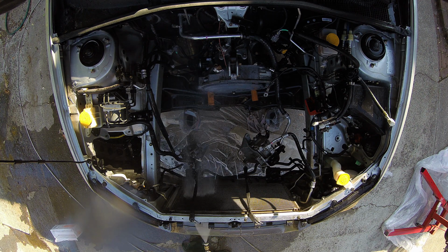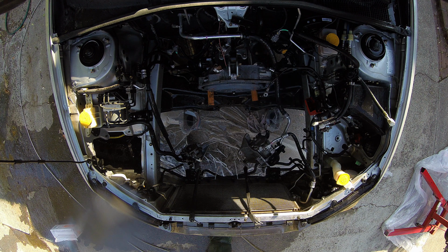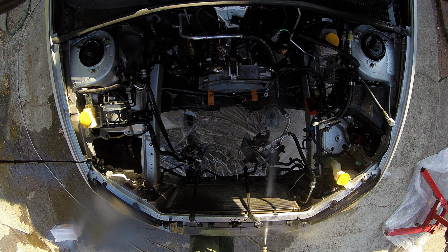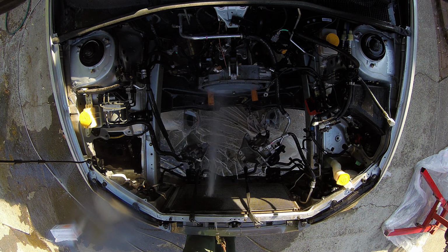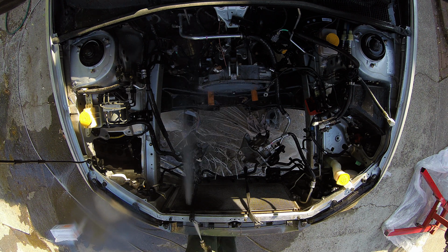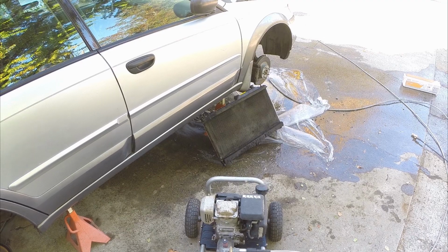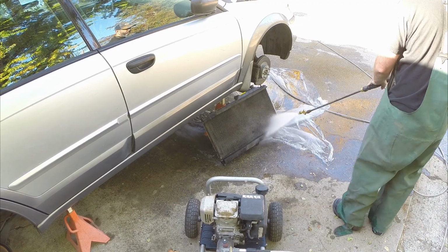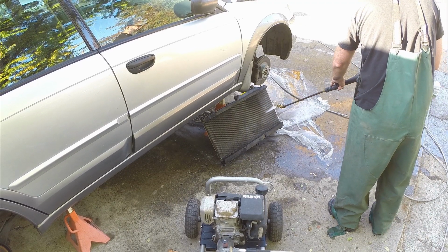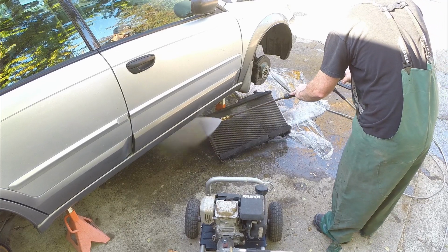So you need to be extra careful when you're pressure washing a core like a radiator or air conditioning condenser or something along those lines. It's real easy with the pressure washer to bend over those fins, and you don't want to do that. So I'm not hitting it real hard. I'm being pretty easy on it, and you'll see here in a moment. Try to stay perpendicular to the core so that you're not bending over any fins or doing any damage to it as you're pressure washing it.